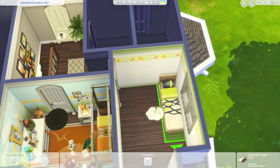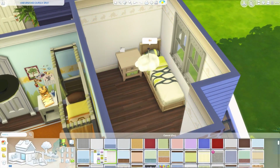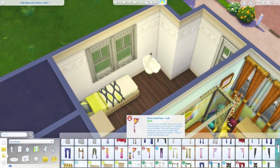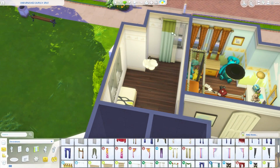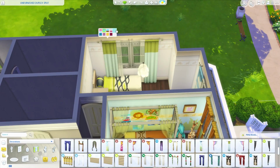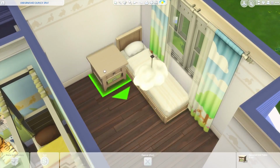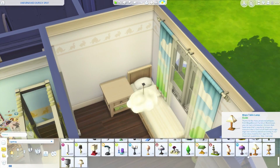And then this one's still for a kid, but I was imagining it was kind of an older kid, because there's less toys in here, and then they have a desk. So it could also be a teen room. If anyone downloads this and they want to use it as that, you just have to remove a few toys, so it's a little easier. But I still like how this one turned out. Could be like the non-existent preteen.